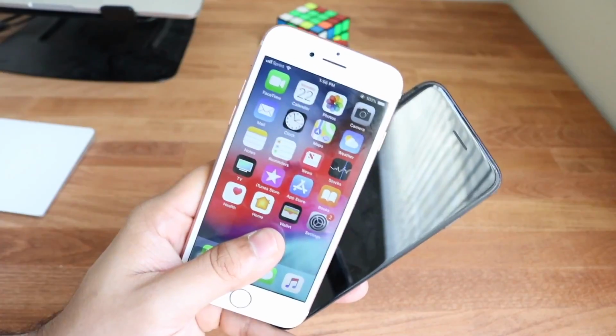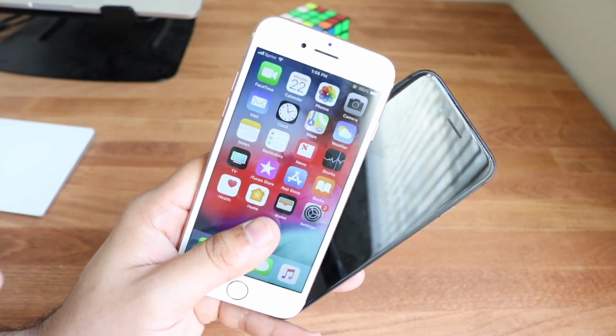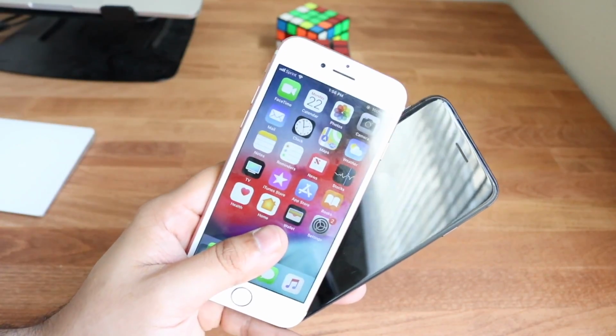The iPhone 7 had a 1,960 milliamp hour battery. The iPhone 8 had a 1,821 milliamp hour battery. And really, I would probably say they're almost in the same league. Like I don't find one being way better than the other.